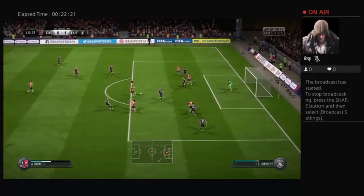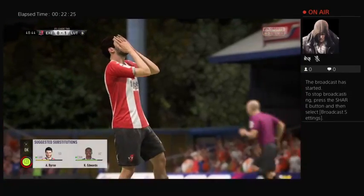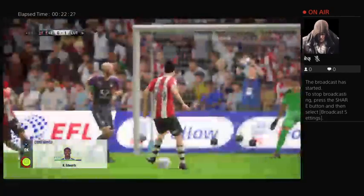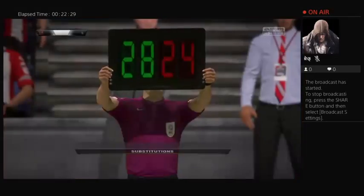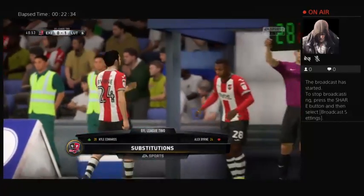Can he pick somebody out with this pullback? Not far away at all. Well, if they keep creating chances, I'm sure they'll take one. That was a decent effort, you know. Well, that's what substitutes are for, to be used. And we've got one coming on now.